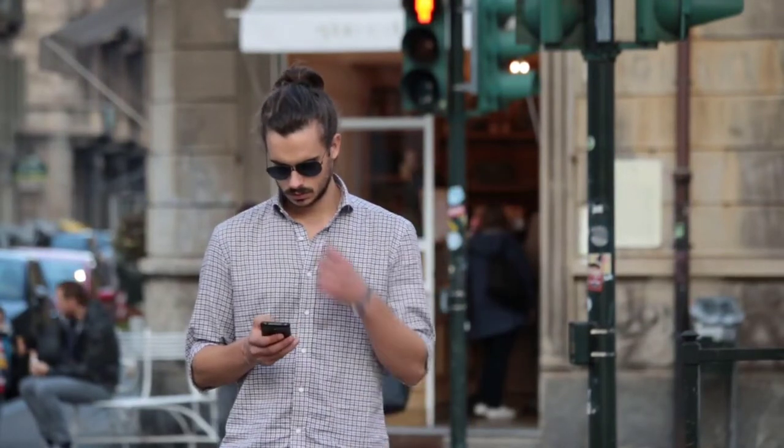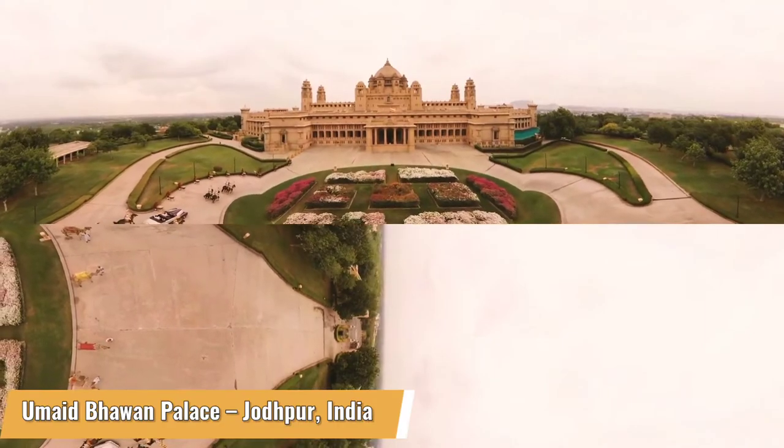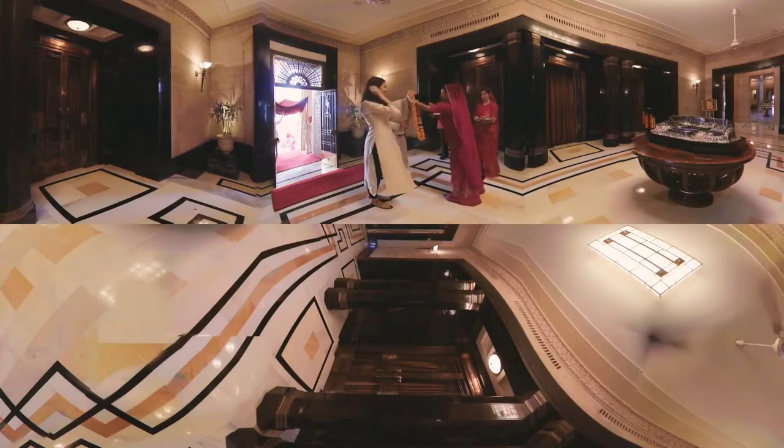Getting back to the topic, let's see number 4. Umaid Pawan Palace, Jodhpur, India. Amazing, fantastic, spectacular, and beautiful are only a few words to characterize this grandeur.